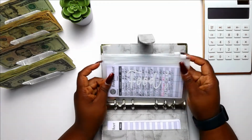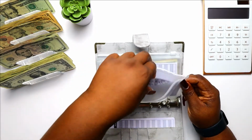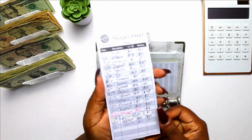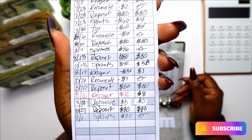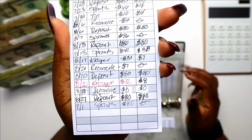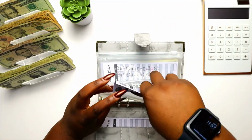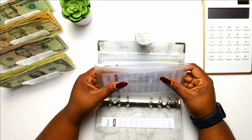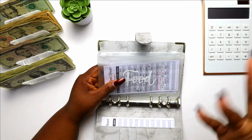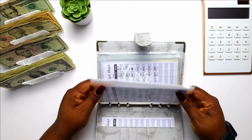So let's first go to food. As you can see, I have nothing in food. We went to Sprouts pretty much a couple of days after our deposit. We spent the whole 80 at Sprouts. Got several things that were needed, including, well, I won't say stocked up on vegetables, but I repurchased vegetables and my produce stuff, because I really needed some of that.